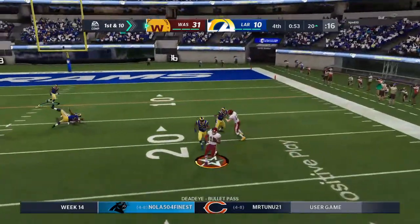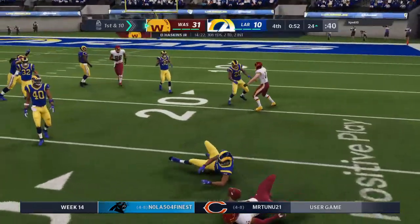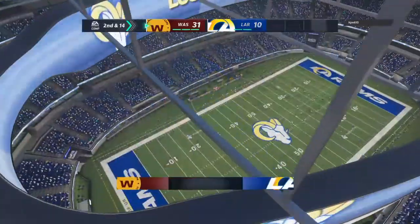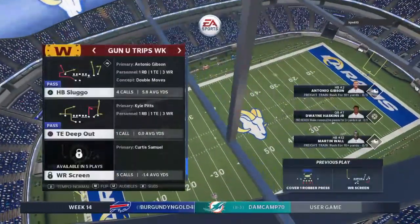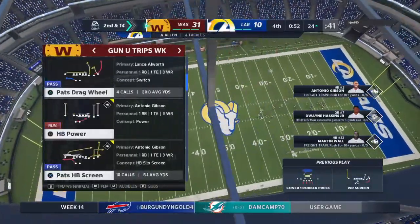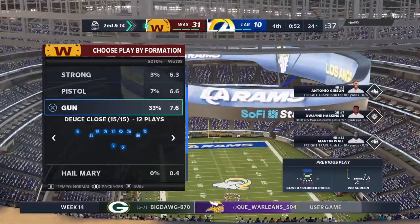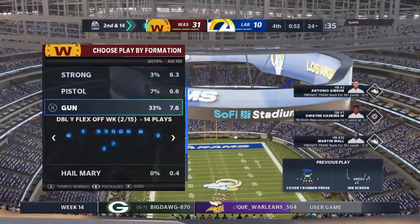From the red zone now, they'll look to throw. That's going to be caught by Samuel. And he will lose yardage and be backed up to the 24. The Rams going to go ahead and use the first of their timeouts as they get the stoppage with a little over 50 seconds left to go in the game.